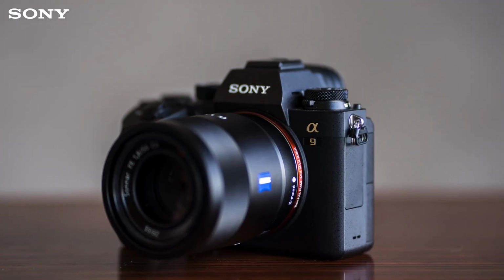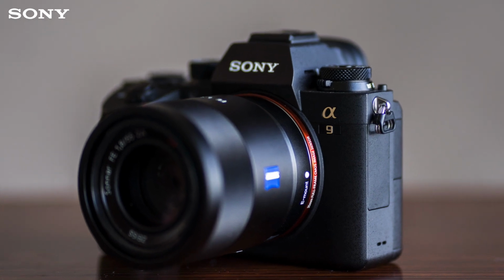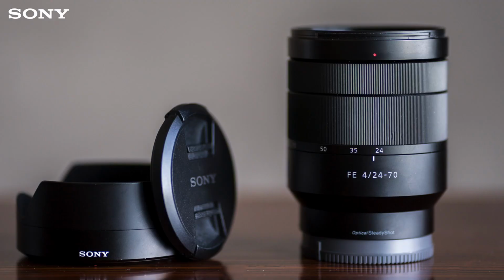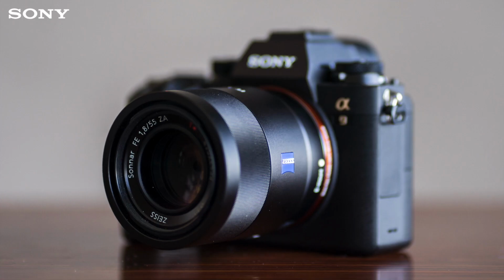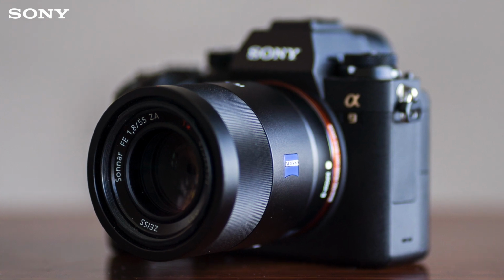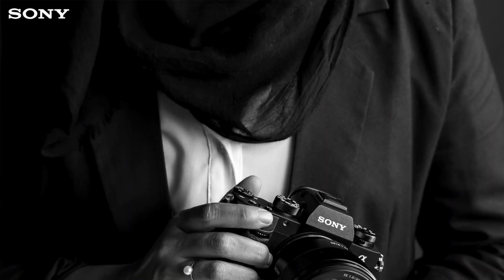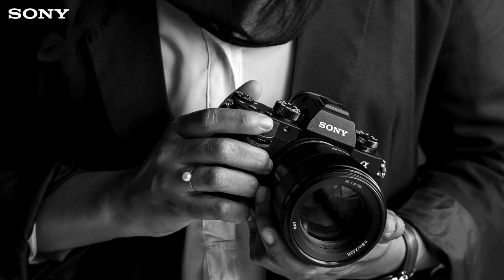My bag has my Sony A9 II with my Sony Zeiss 55mm and 85mm and a 24-70 with a speedlight and an LED panel. And for detail shots, I suggest you use a prime lens. And if you do not have a prime lens, then I highly recommend that you invest in one. I personally love my prime lenses, and it is because of the brilliant image quality I get from these lenses.